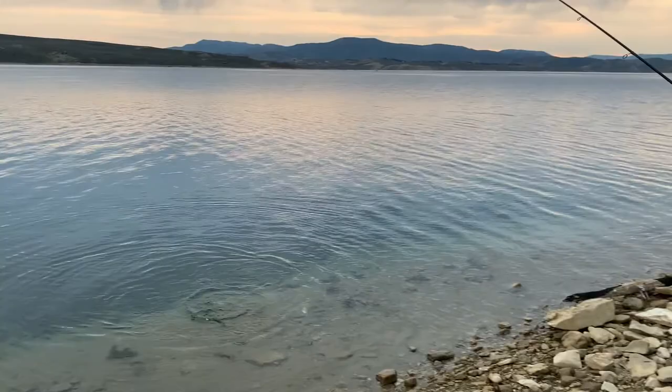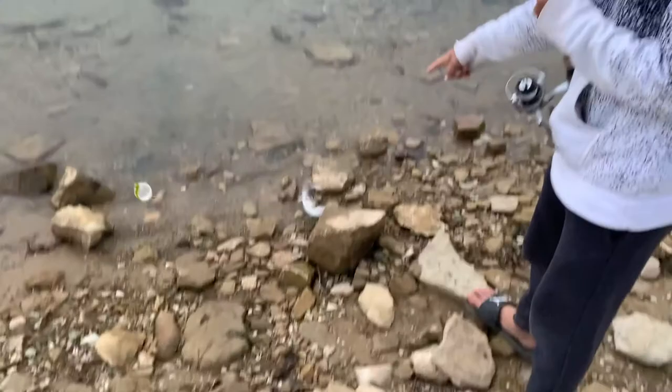Let me rig this one back up. It's like we did get it. We're just catching bait fish over here. Nice. Well, a fish is a fish. We got one. Hey, this one's 2 feet long. This one's scarred so much. So this is fish number 4.